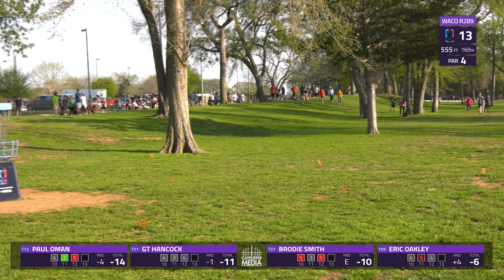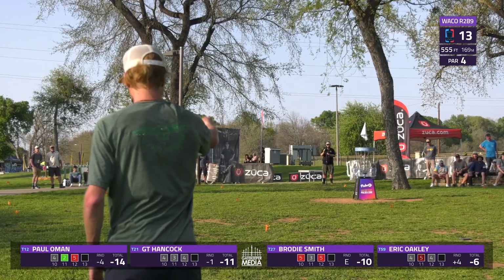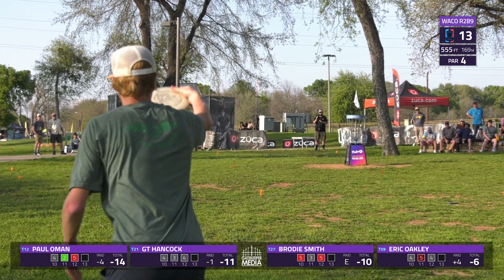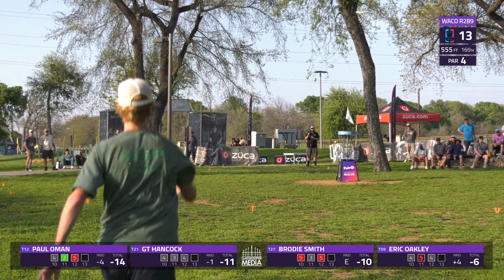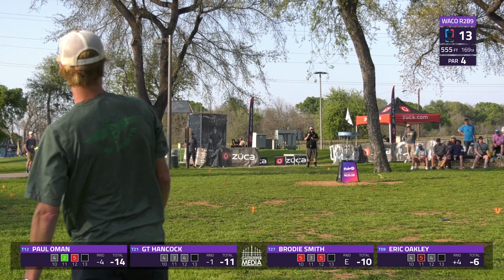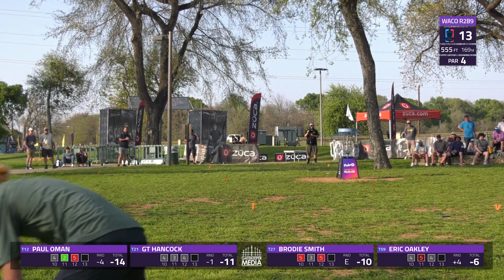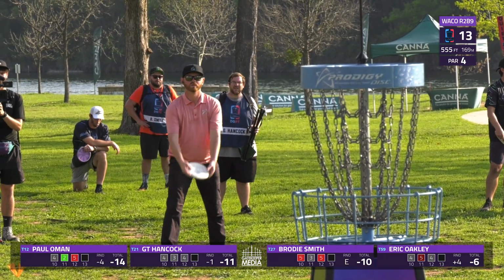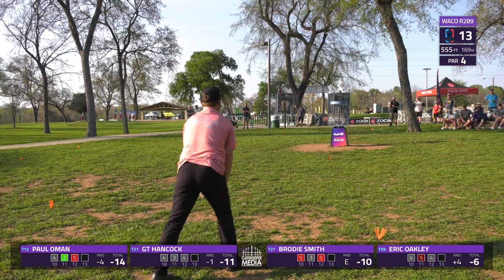GT finds some high stuff and lands in early circle 2. Look at this drive. Oh, and definitely wanted it. He gave it the height for it. Just pulled it off to the right a little bit.